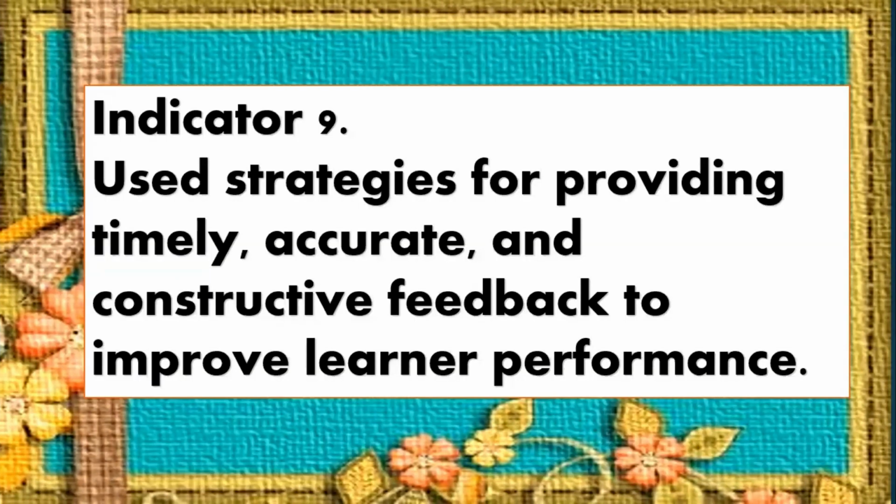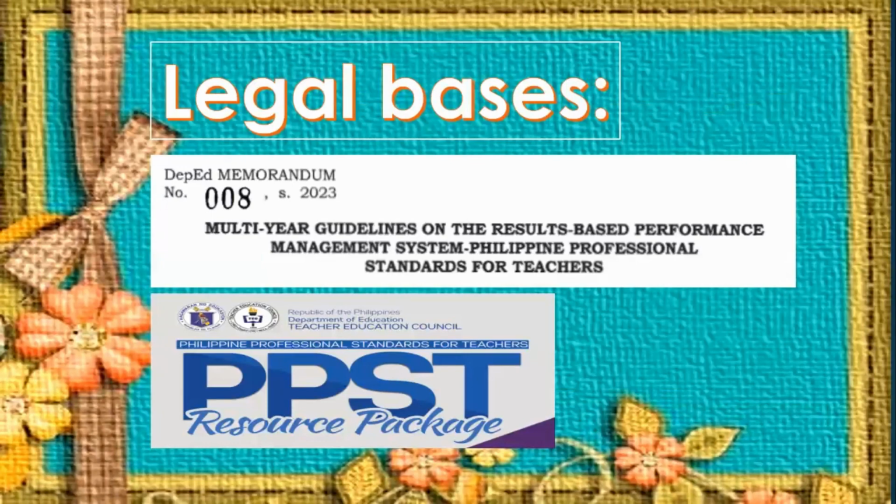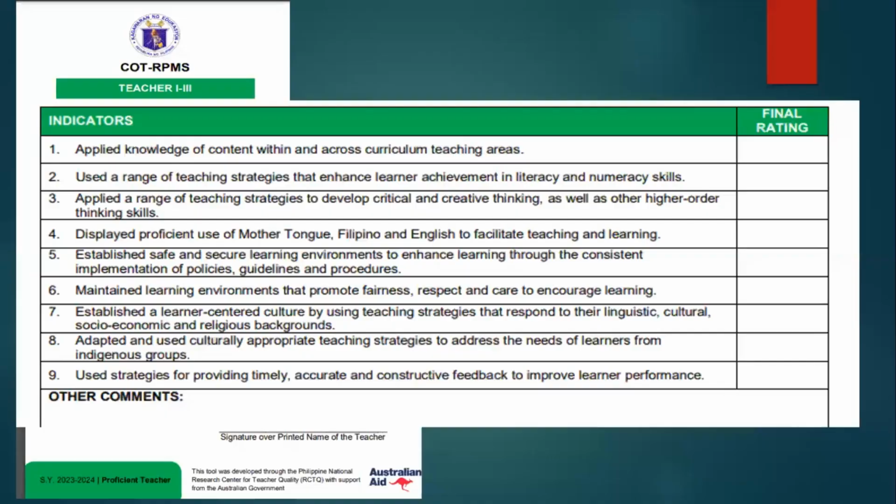Ang topic natin sa araw na ito ay ang Indicator 9 ng mga proficient teachers. Use strategies for providing timely, accurate, and constructive feedback to improve learner performance. Ang mga legal basis po natin ay parehas pa rin ang DepEd Memorandum No. 8, Series 2023 at ang PPSC Resource Package.